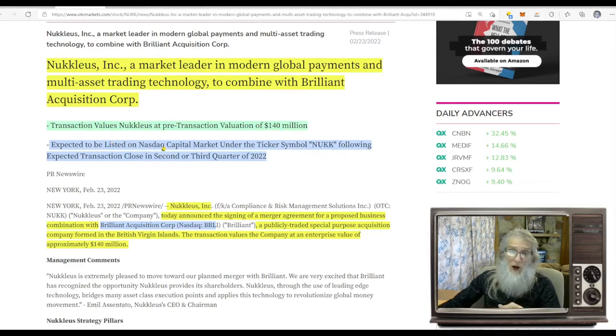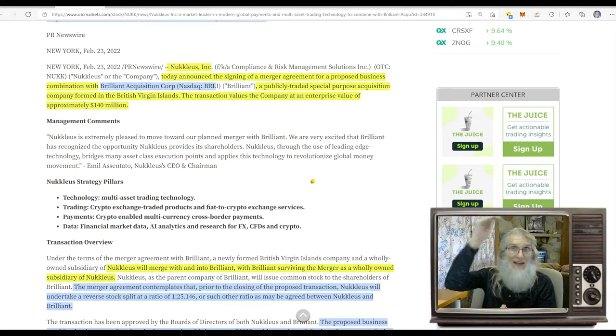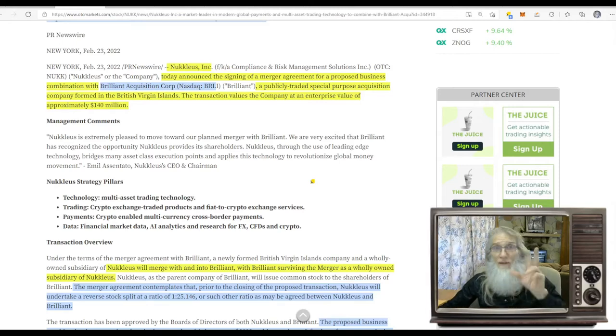Now, they expect to be on the NASDAQ once this deal closes. That would be in the second or third quarter of this year. So you're looking at about 4 to 7 months, roughly. And they're going to use the ticker NUKK. Now, what's most interesting about this is that both companies are already on the market. You see, NUKK wants to get to the NASDAQ, but she doesn't want to go through the process of uplisting through the OTC to get there. She wants to shortcut and leap up to the NASDAQ through a reverse merger.